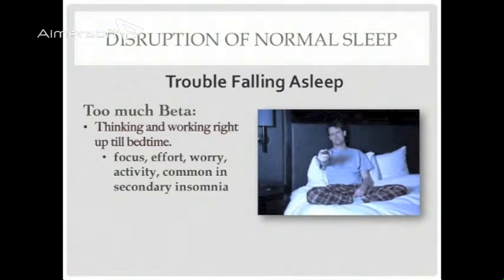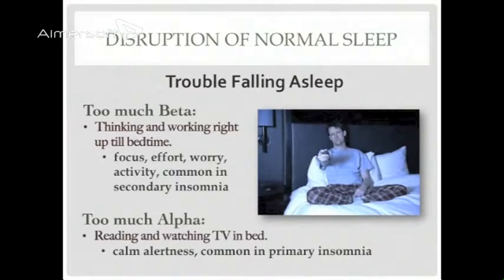We have trouble falling asleep if we have too much beta. If we can't let go of our focus and concentration, or if we're reading, watching TV, then we might get stuck in alpha, which is a calm alertness, but doesn't allow us to drift down into a necessary recuperative sleep. And that's common in what we call primary insomnia. We're calm, we're not particularly stressed, just alert, can't sleep. But whether you're stuck in beta or alpha, it's important to shift into a theta state, to let go of thought, to let go of distractions. That's why the meditations we've been practicing are so useful to help with sleep.